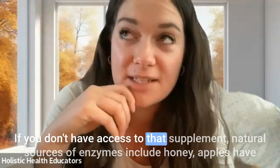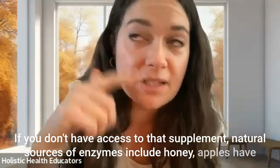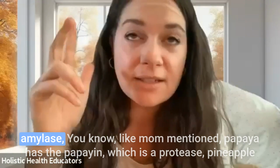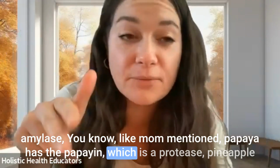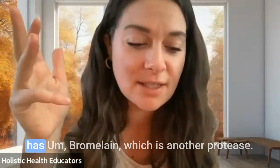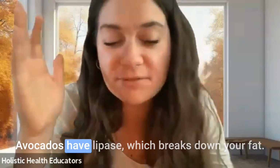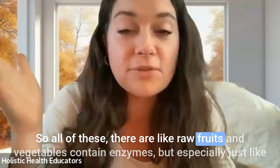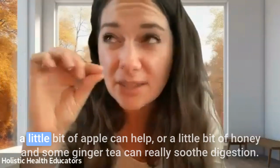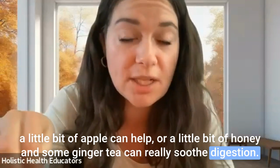If you don't have access to that supplement, natural sources of enzymes include honey. Apples have amylase. Like mom mentioned, papaya has papain, which is a protease. Pineapple has bromelain, which is another protease. Avocados have lipase, which breaks down your fat. Raw fruits and vegetables contain enzymes, but especially a little bit of apple can help, or a little bit of honey and some ginger tea can really soothe digestion. So those are some big things.